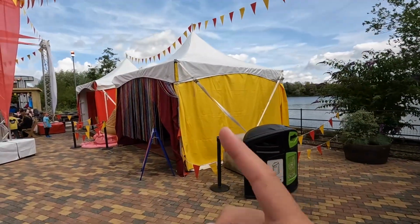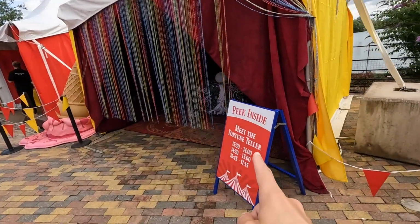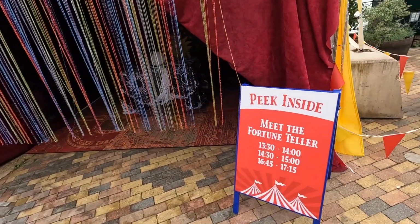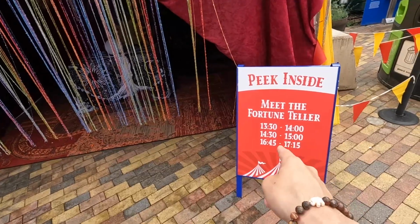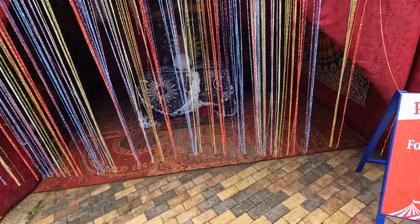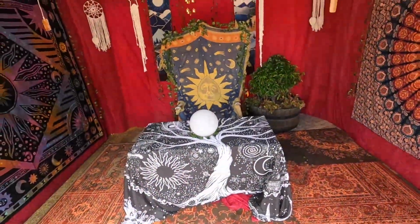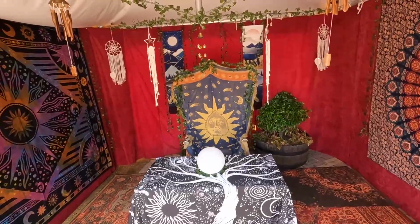We've also got a tent here that contains a fortune teller. He starts at 1:30 till 2, and you've got 2:30 till 3, and then 16:45 through until 17:15. And yeah, look at that, he'll be sat in there. There you go, have your fortune told if you want. It's all nicely themed in there.